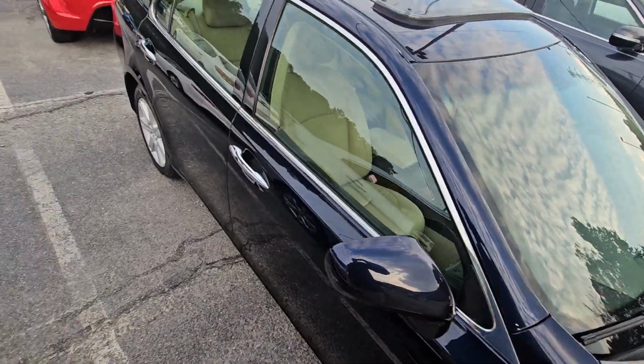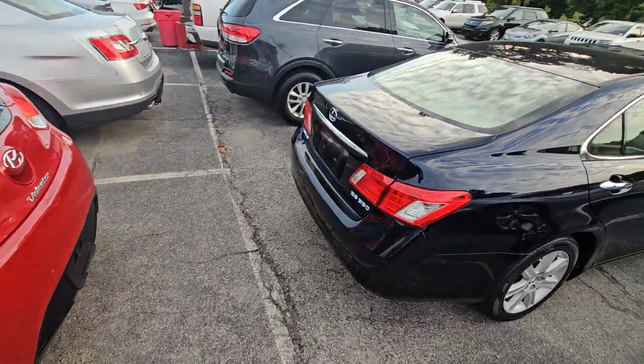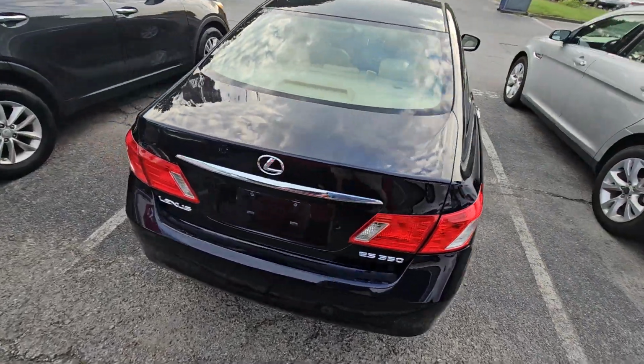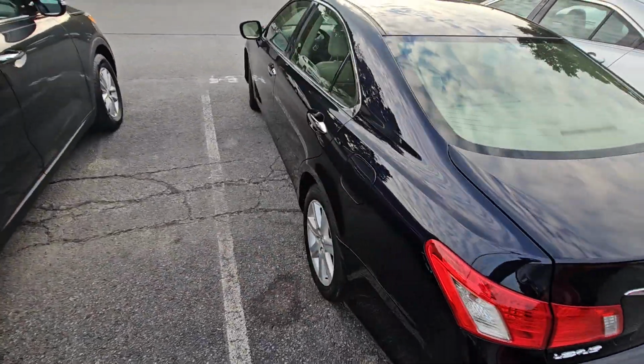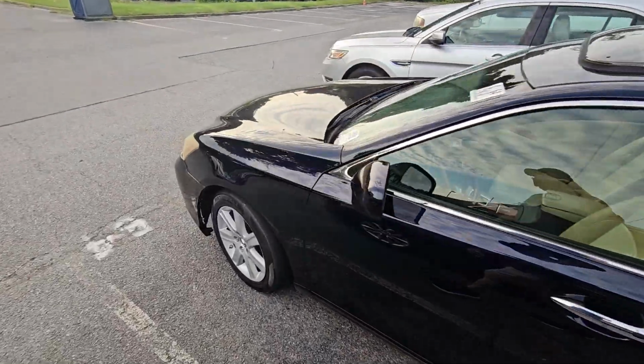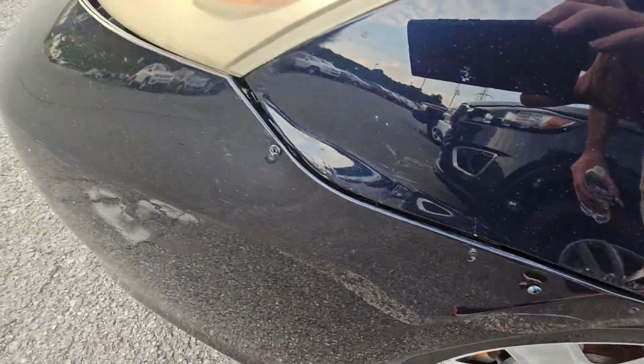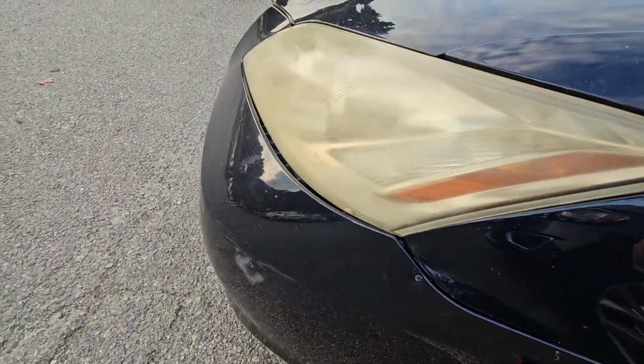This is the navy blue ES350. It's an '07 with 245,000 miles. Got a few miles on her. Exterior is not too bad. We do have some wiskey assemblage going on up here.